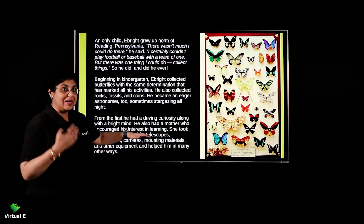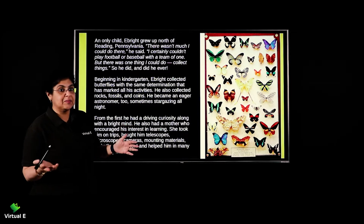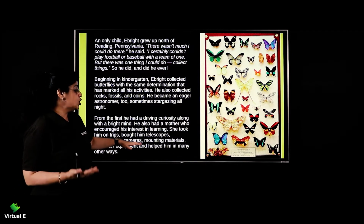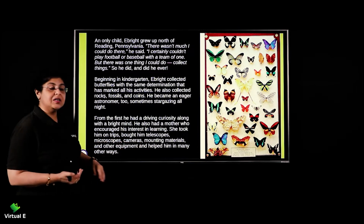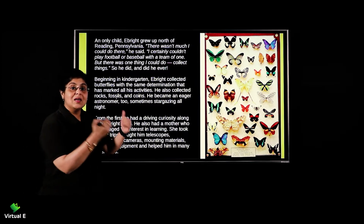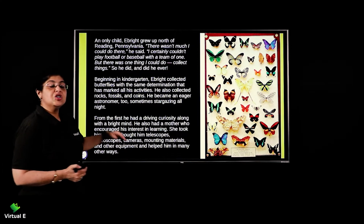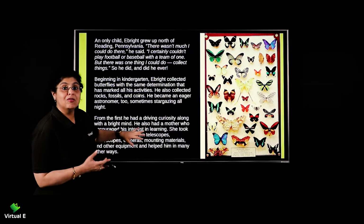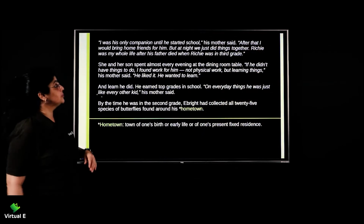So, to make sure that his learning was more enhanced, she took him on trips. She took him on various trips to various places so that he could learn more, discover more, explore more. She also bought him telescopes, microscopes, cameras, and mounting materials with other equipment, all that he required to make sure that his learning was going very smoothly. She bought him all the equipment and she helped him in many other ways. So she played a big role to actually make him go ahead. She was a big support.